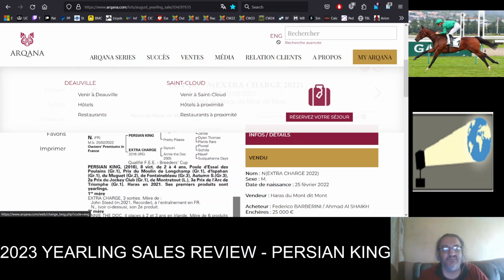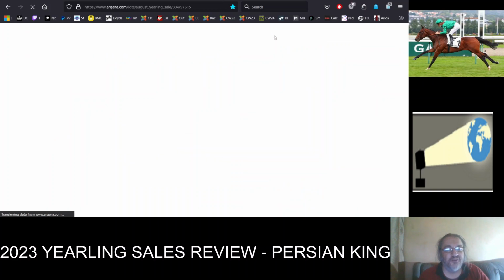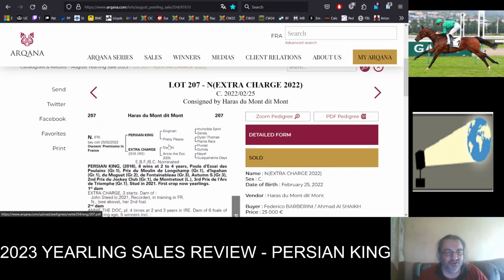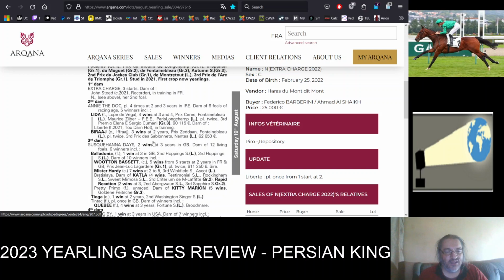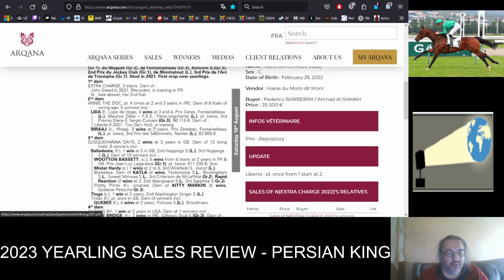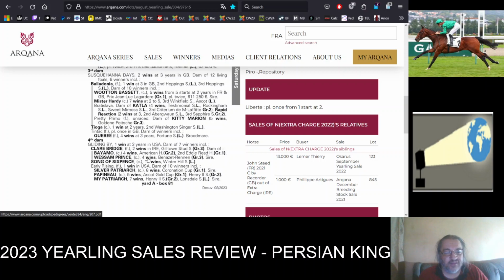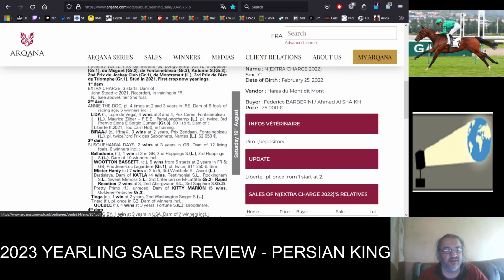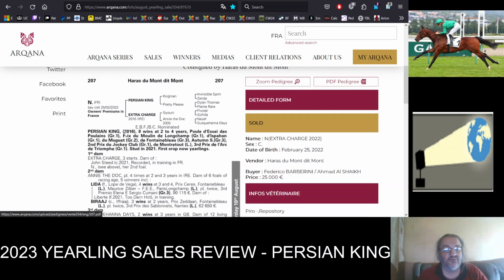Lot 207 could arguably be one of the biggest bargains at the whole sale. Looking at this, lot number 207, out of a dam called Extra Charge. You'll see that it's from the family of Wootton Bassett. Other horses there under the third dam, such as Silver Patriarch, My Patriarch, other sires there, Papino. That's got a Gold Cup winner. But Wootton Bassett was the reason I identified this. The dam of Wootton Bassett is related to the second dam of the horse.